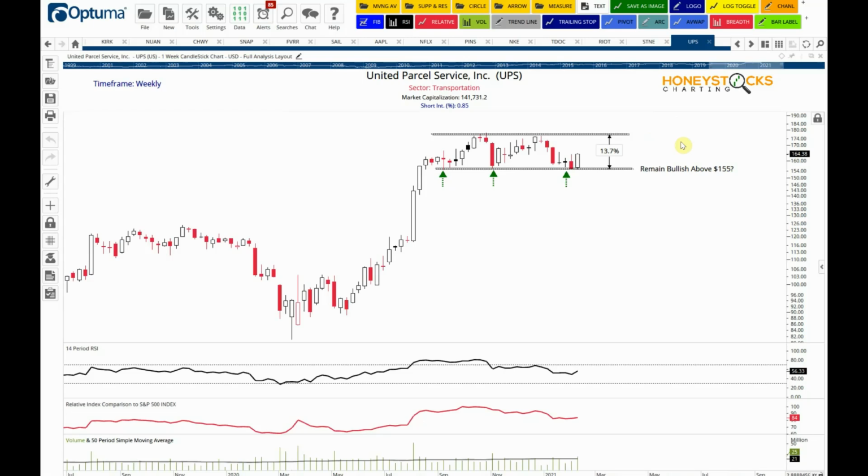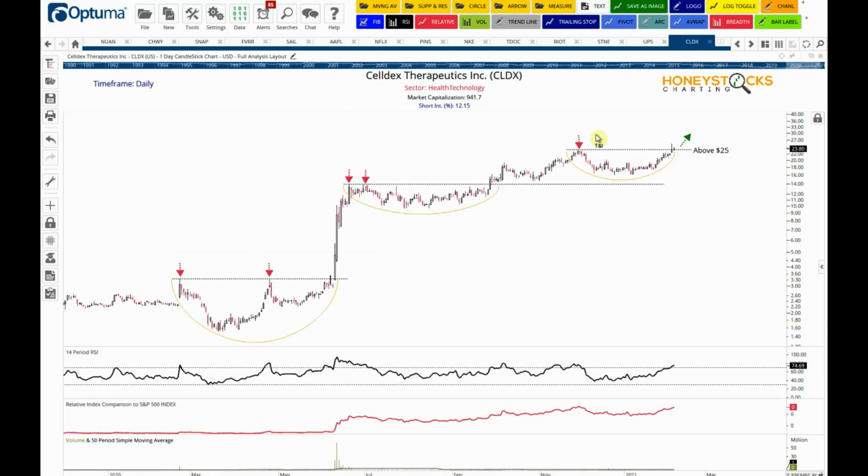We've got UPS going back to the sideways range. I like to buy at the bottom, sell at the top. Again, I think $177 would be a level that you would want to keep an eye on.